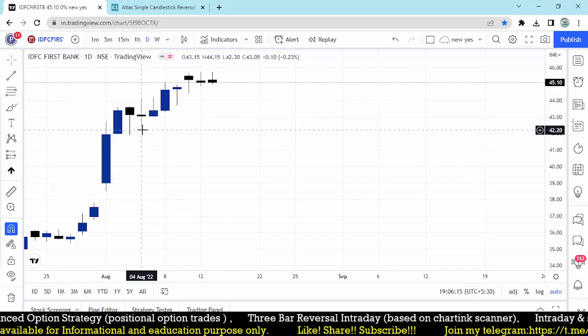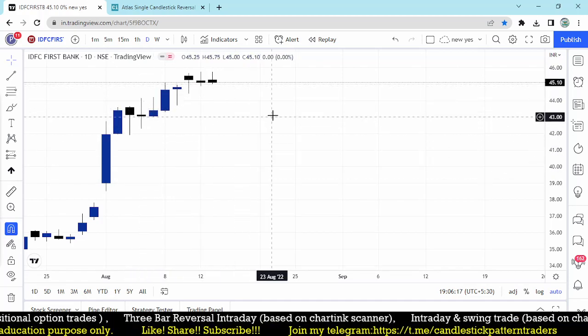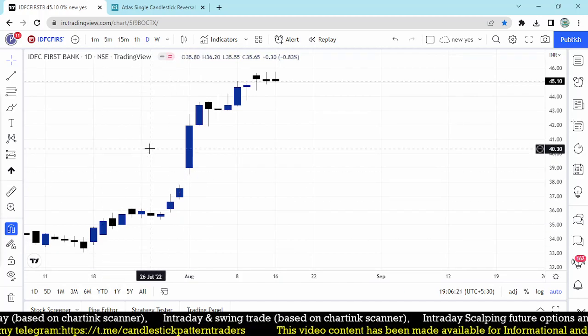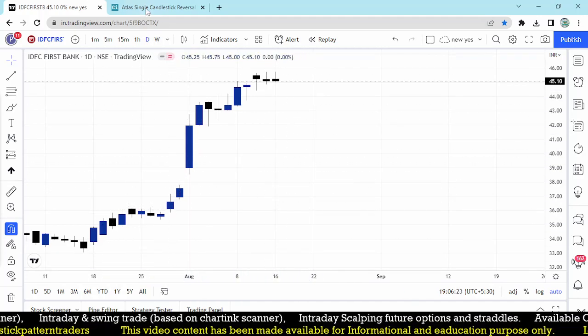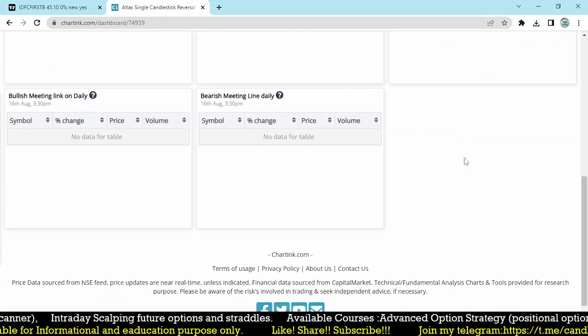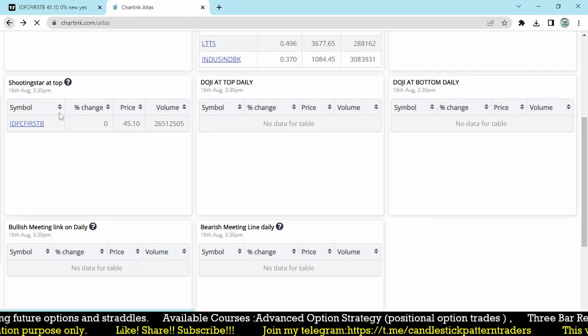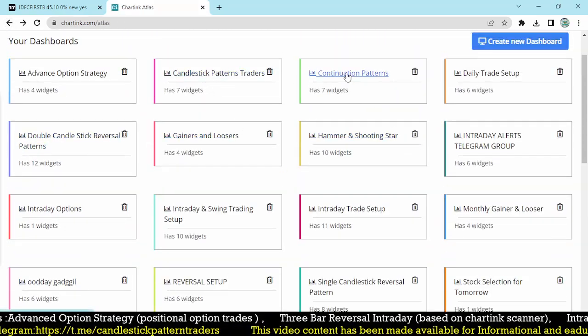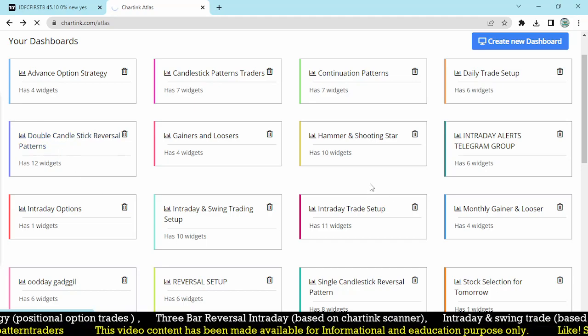So most of the day it forms a spinning top, hammer, doji. That is why we normally use stocks with a value above 300. That may give you the right chances. But we didn't find any hammer, doji like that candle in our stock selection, and we can go for a double candle. We can find any stocks.